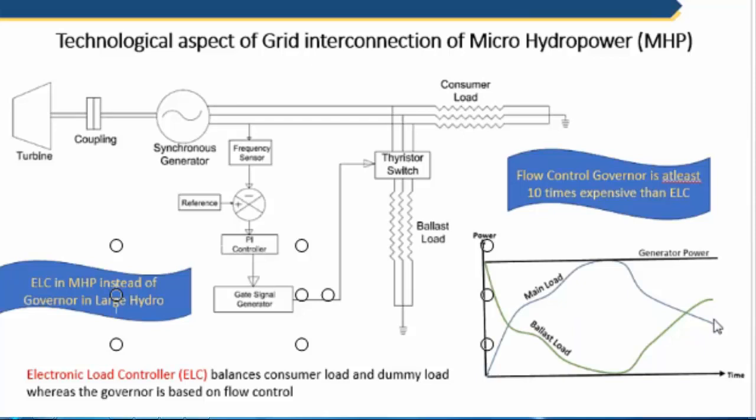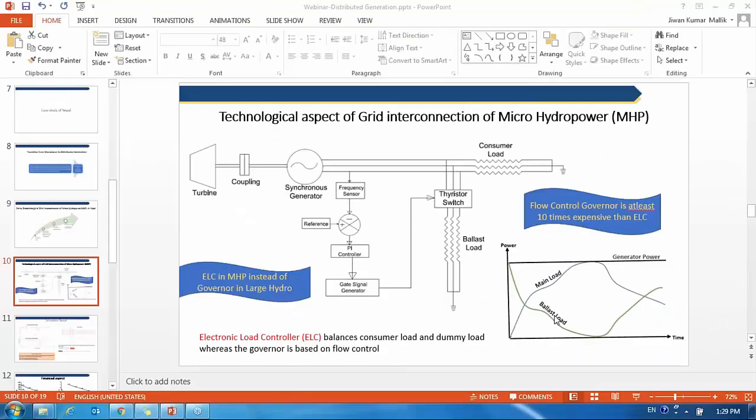For example, at this point all the generated power is consumed by the village. For this much power consumed in the village, the remaining power is the green line. This remaining power, this much height, is diverted to the dummy load. That means heating of water in the powerhouse itself. So just to balance the power frequency, you have two options: either control the water flow in the turbine valve, or divert generated power to the dummy load. These are the two provisions.